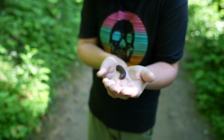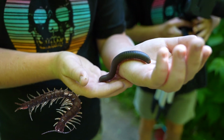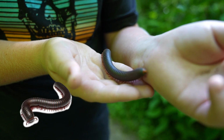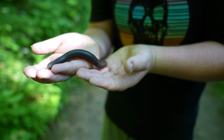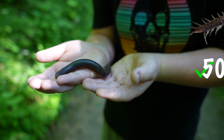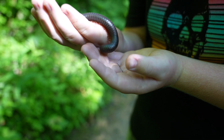Now, an interesting fact about millipedes and centipedes, which are related, is centipede means 100 legs, and millipede means it has 1,000 legs. But actually, a centipede only has around 50 legs. A millipede has around 100 legs. Pretty weird, huh? Want to set him back down on the ground?